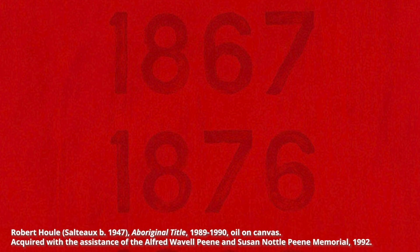This painting depicts the history that shaped the lands on which we live, and these four crucial dates forever altered both Canadian and Indigenous peoples' relationships with the land and this place. Looking closely at the painting, we ask, why red? What is the importance of the color?